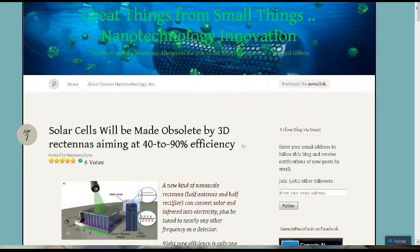This first article was sent by my friend Gary J. Solar cells will be made obsolete by 3D rectennas aiming at 40 to 90% efficiency. This is from Genesis at nanotech.wordpress.com. A new kind of nanoscale rectenna, half antenna and half rectifier, can convert solar and infrared into electricity, plus be tuned to nearly any other frequency as a detector.